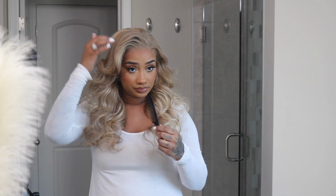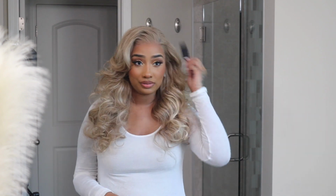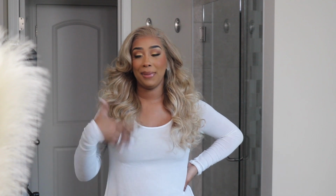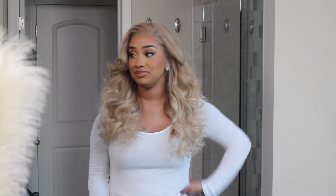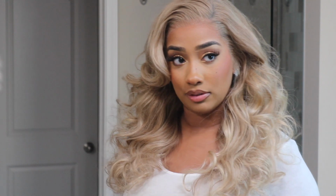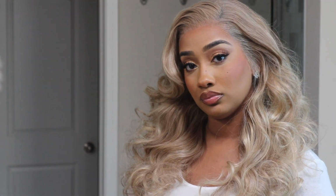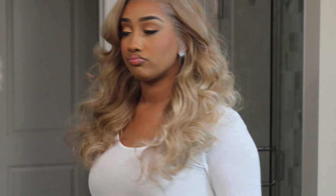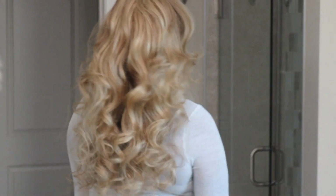See her. You see her. Y'all, why am I done with this wig? Why am I done? Somebody wanna tell me? I'm about to zoom in so y'all can see why I'm tripping out. Look at my hair. Still bouncy, even though I pulled out the curls.